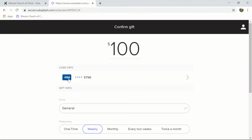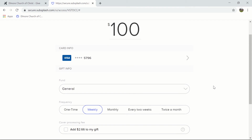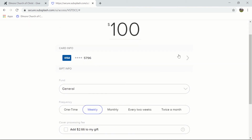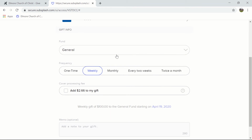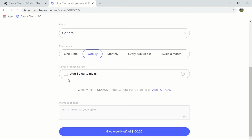So now that I've entered my debit card information, and I know folks are disappointed they didn't get to write that down, though you'd be disappointed if you tried to use it too much. You kind of review all the things that you've already selected. So you can see this is the gift amount. You can pick your card. You can load multiple cards if you want to change any of that. I've already said the general fund is the only option. I've selected weekly. And here's a neat option, okay?